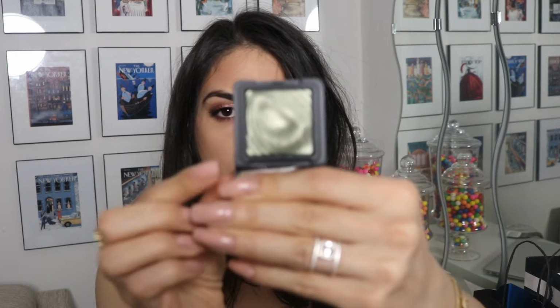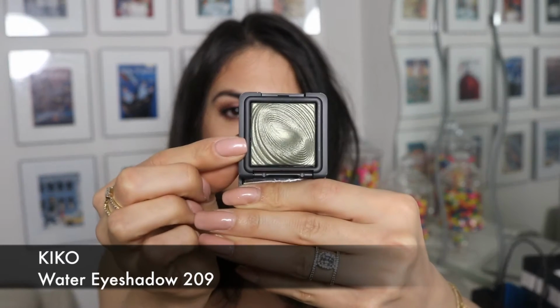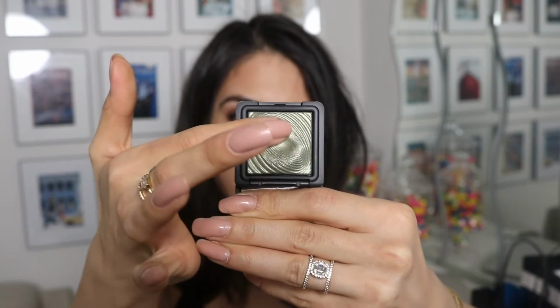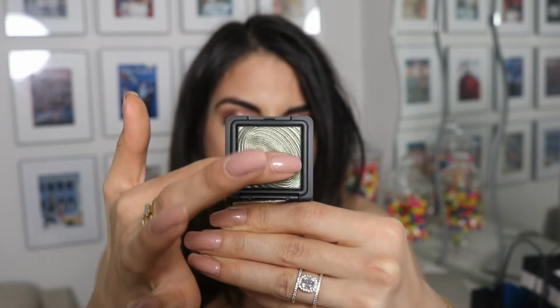You guys, look at this. This is the most perfect emerald green I've ever seen in my entire life, and I'm not even joking. They are called water eyeshadows because they have this formula that's kind of gel-like. Their eyeshadows don't have names or anything like that, they all have numbers, and this one is number 209.